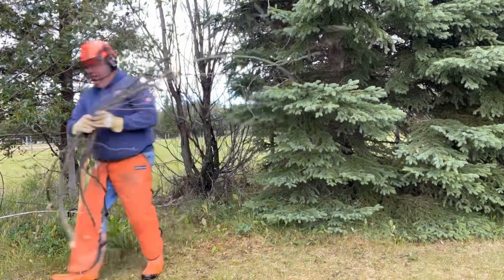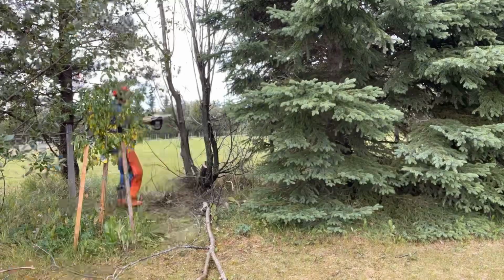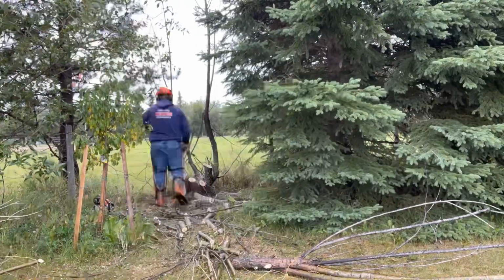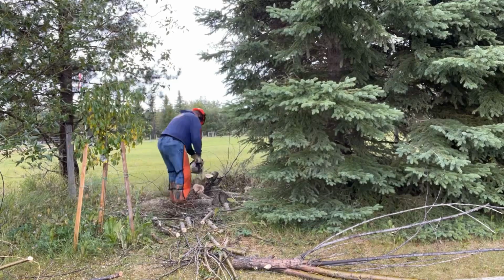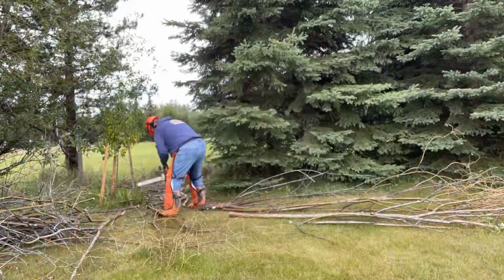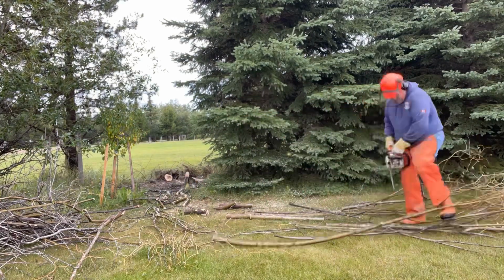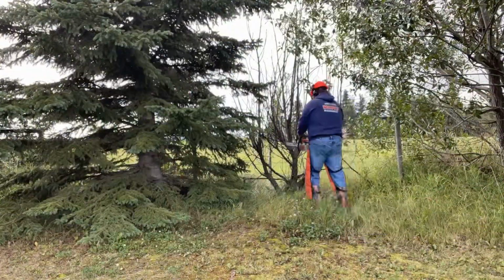My husband comes with all the safety gear required for cutting down trees, and this is because it's something that he's been trained how to do, and so he has the chaps, the hard hat, the eye protection, and the steel-toed work boots, as well as a pair of gloves and a chainsaw that is up to date and well cared for. Once the limbs are down on the ground, he takes the opportunity to cut those into easier pieces that we can use in our fire pit or in our fireplace in the winter time.